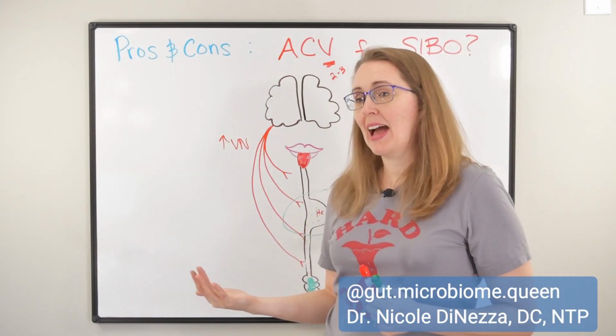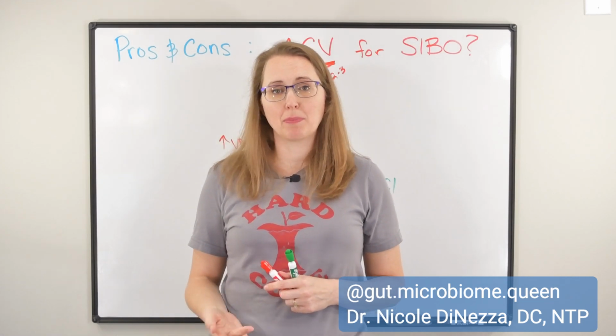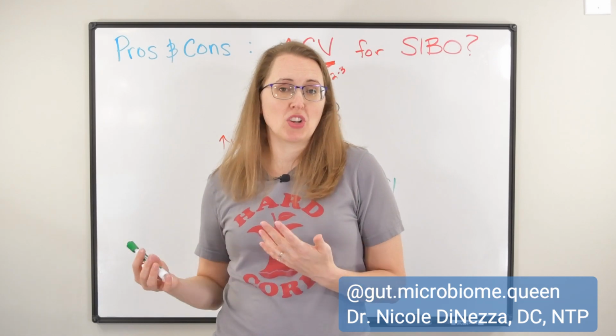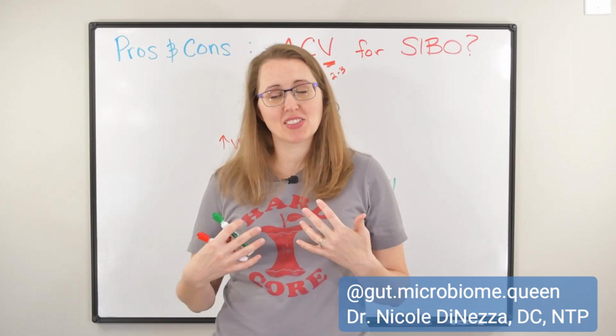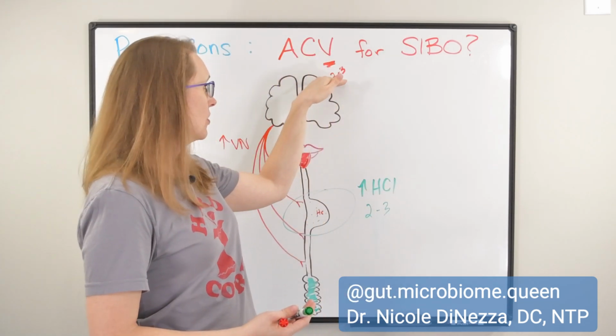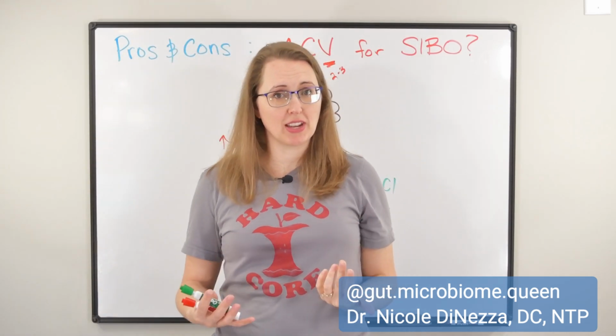So in folks like that, you actually might be better off doing something like a prokinetic to regulate your motility, or an adaptogen or a nervine to help with the gut-brain axis, or something like betaine HCl, rather than doing the apple cider vinegar in and of itself.